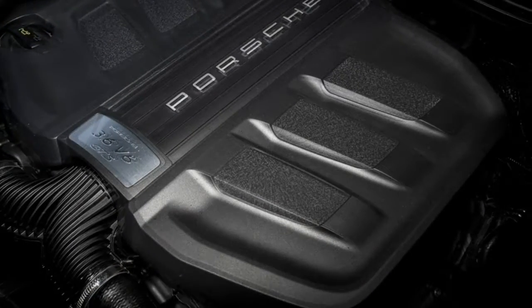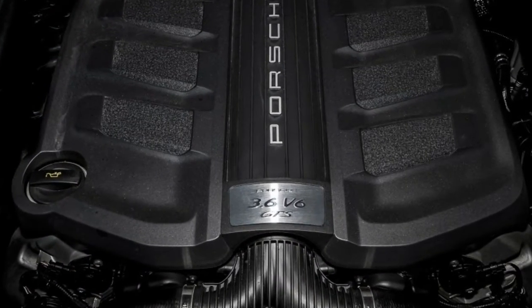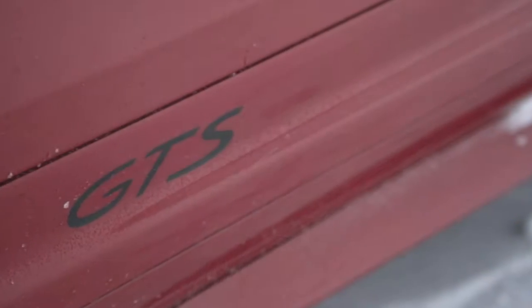Porsche engineers prove their chops not because they can make a falcon fly even faster, but because they can hatch a warthog with wings that actually keeps up.